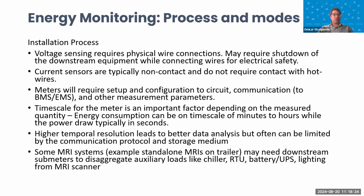Another important thing to understand is the time scale for the meters. If an energy analysis has to be done, time scales of a minute to an hour can be useful, but if any dynamics have to be studied, the time scale could be a lot shorter, in seconds.